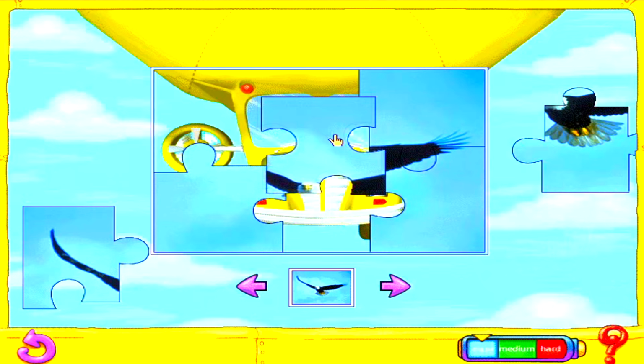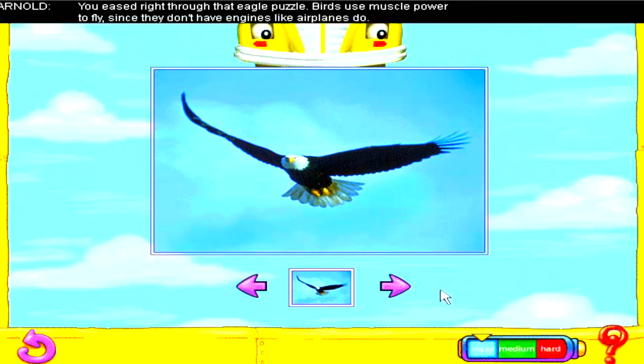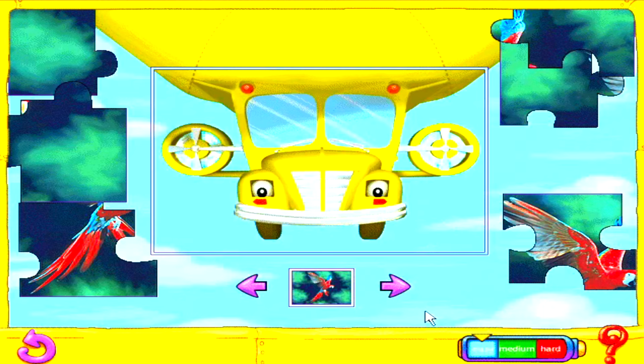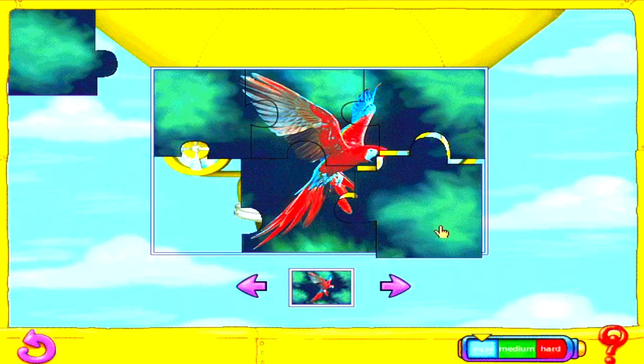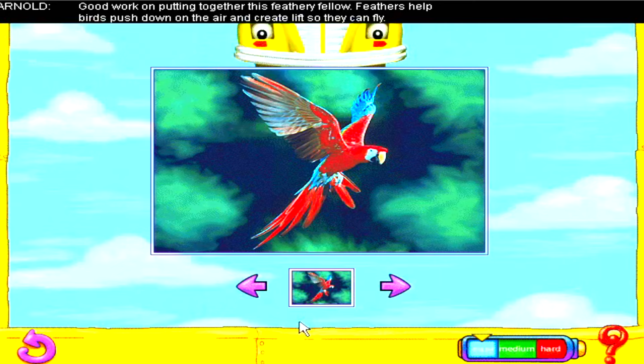You got it! You ease right through that eagle puzzle. Birds use muscle power to fly since they don't have engines like airplanes do. Cool! Good work on putting together this feathery fellow. Feathers help birds push down on the air and create lift so they can fly.